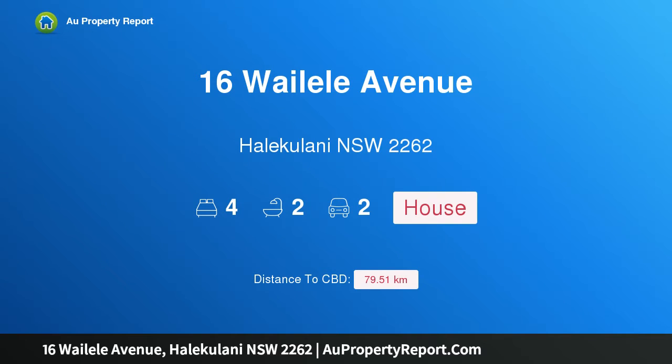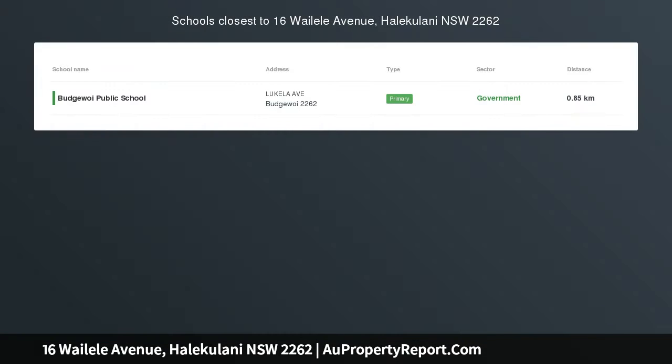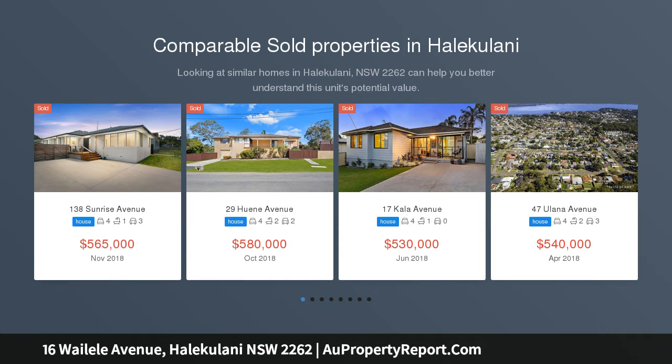Hi, I am glad to introduce Property 16 Wailele Avenue, Halekulani, New South Wales 2262. Family favourite. This home is sure to be a favourite amongst the families.